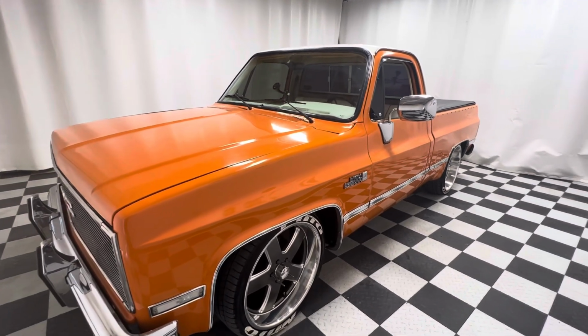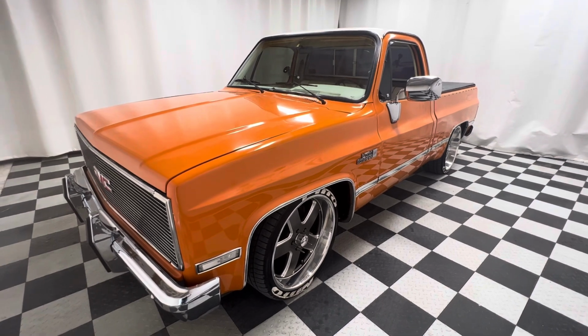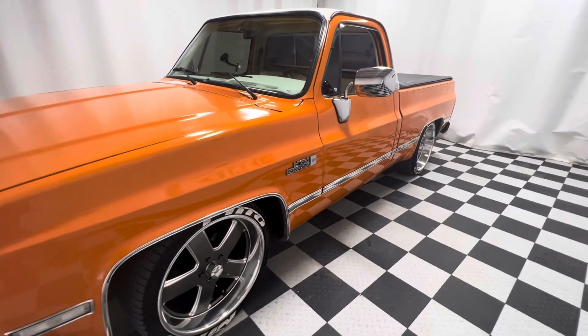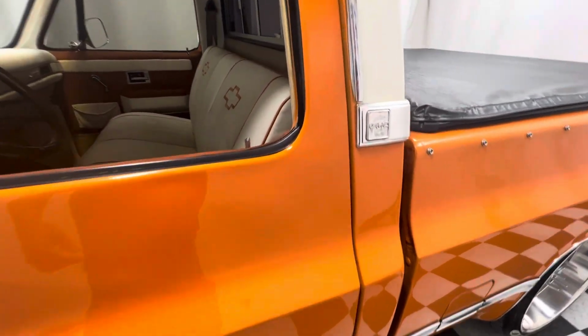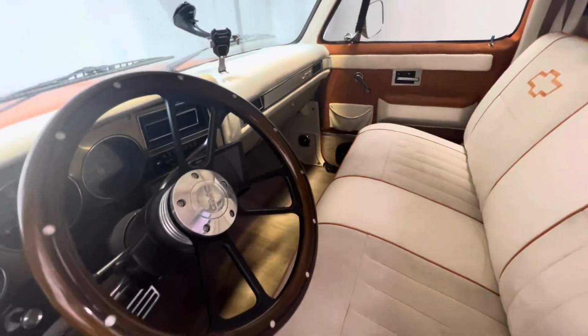383 stroker motor, 4-speed transmission. Got plenty to get up and go with that 400 turbo. Got a shift kit in it, so it's a great running little truck. I did a little walk around here of it. It does have the door handles shaved. I've not had a chance to take care of the door handles yet, but they are shaved. Reaching through the side glass is what I've been doing.